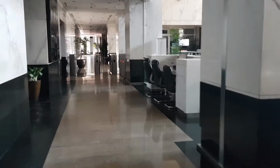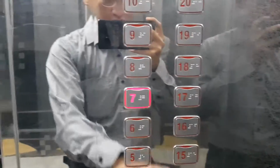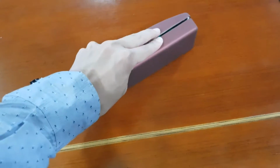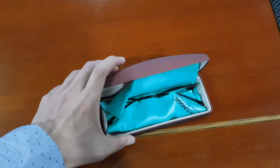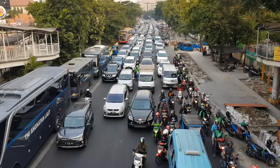So I'm already at the office, and I'm now going upstairs to the 7th floor just to get his glasses, and I'm gonna bring them to him. And the office is now closed because it's Saturday. Yeah, I've got them. I'm gonna check whether they're inside. Right, yeah, they are inside this box. So I'm gonna bring them. I hate to do this. Oh my god, look at this.